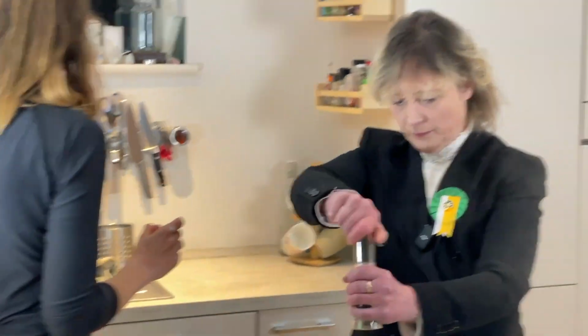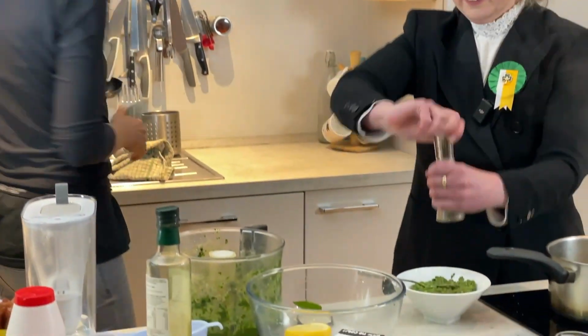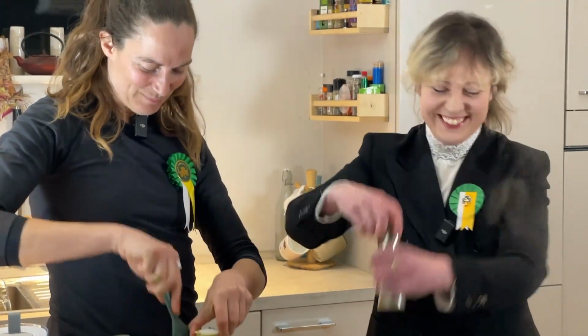I'm just wondering where my spatula has gone to. I was using it earlier on. There it is, behind you. Oh, it's the best. It's a good thing I'm here. It's the best of the pantomimes. It's always behind you, isn't it?